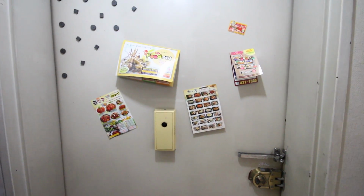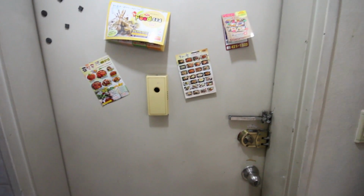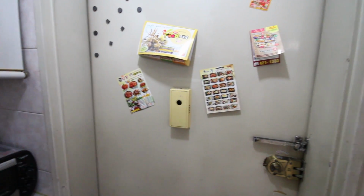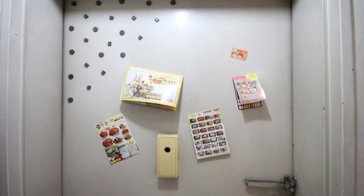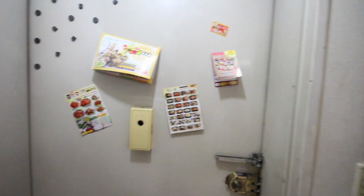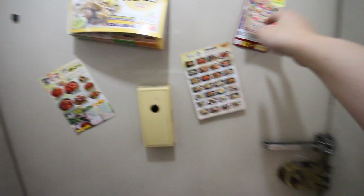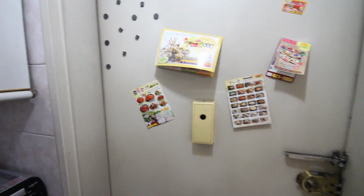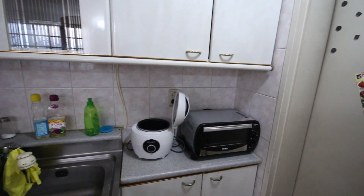The logical place to start the tour of my apartment seems to be my front door. So here it is. I'm actually inside the apartment because it's too cold to go out right now. Most front doors in Korea seem to be magnetic, so you'll always end up with these little takeaway menus, which just have magnets right on the back. Can't read them at all, obviously, but there we go, something unique compared to England anyway.